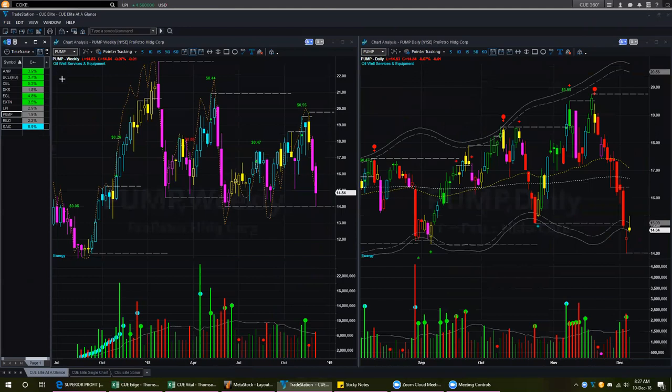PUMP, also in oil and gas, oil well services and equipment industry. It is at long-term support, watermark support in the weekly chart, has a long lower tail in weekly. Though the shape overall is indecisive, it has a long solid body also. That is bearish, the long lower tail is bullish, so it has a mixed shape in weekly.